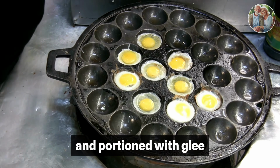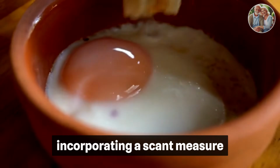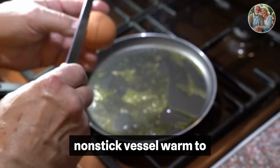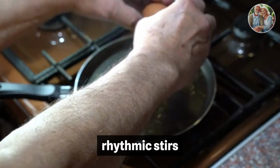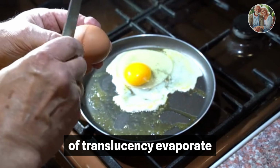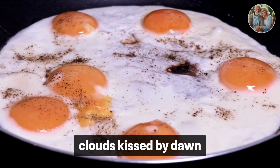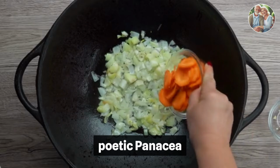Should scrambled eggs beckon as your expressive outlet, begin with a rigorous whisk incorporating a scant measure of almond milk or plant-based alternative for loftier lift. Cascade the mixture into a butter-kissed or oil-misted non-stick vessel warmed to a moderate embrace, and navigate the transformation with patient, rhythmic stirs using a flexible spatula that coaxes curds into being. Persist until the last vestiges of translucency evaporate, crafting a landscape of ethereal, moist mounds that evoke clouds kissed by dawn. For the Epicurean inclined toward levity and nuance, poaching emerges as a poetic panacea.